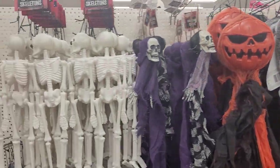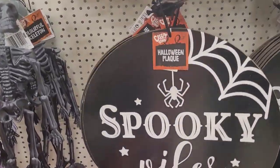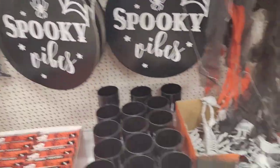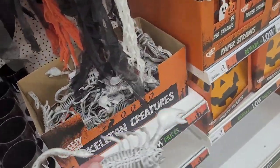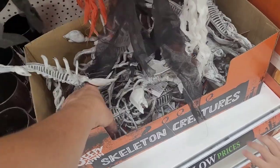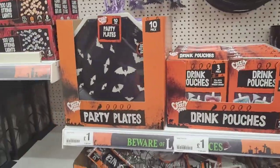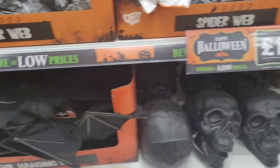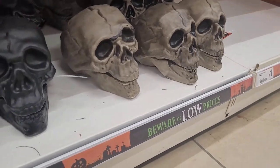Some nice decorative bits. Spooky vibes. That's, look, not exactly anatomically correct, but it's still pretty cool. We've got spiders in there as well, again. Not like correct to nature. Some plates, some cobwebs, the standard. Nice little skulls. Like they're smiling.